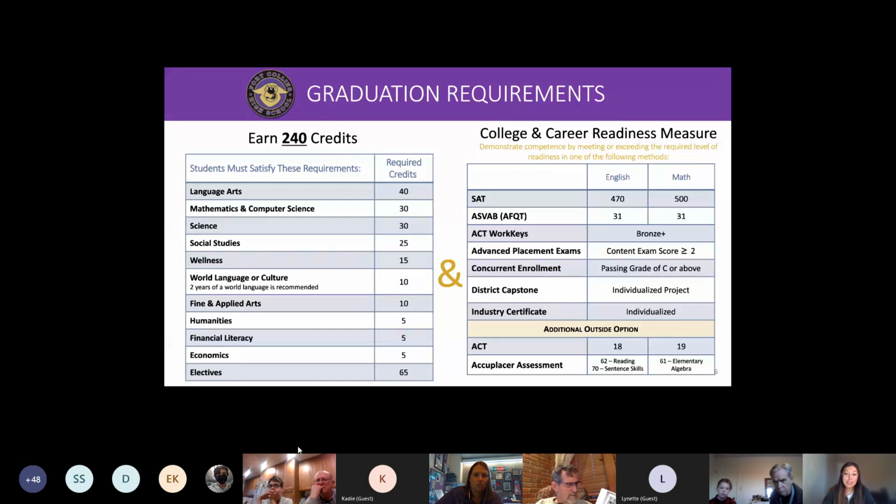However, your student will also take the SAT exam their junior year. They might take an advanced placement course. They might do a concurrent enrollment course. So there's a variety of ways that students can show that they are college and career ready.